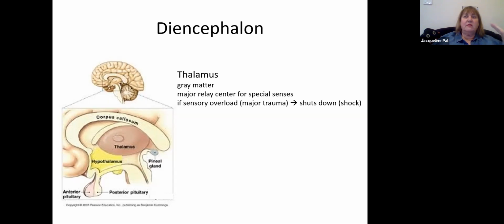So that's the thalamus. We will come back and talk a lot more about it when we are learning special senses, which is the last topic for this semester.